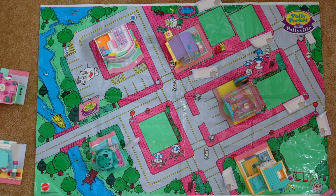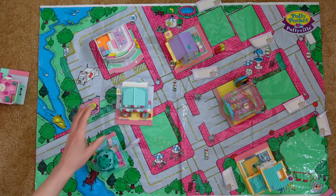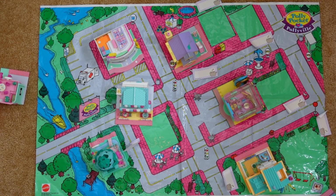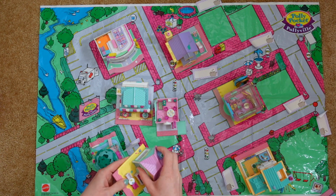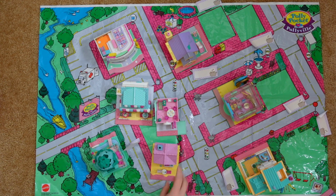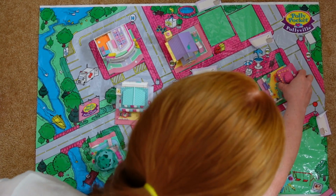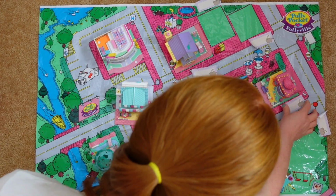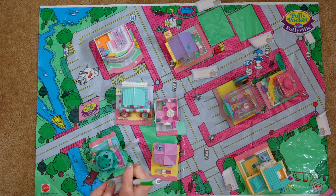Now, here's where this gets kind of interesting. We know that there appears to be some that involve food. So we have a few options for food. We have the pizza place. We've got the burger stand. We have the beach cafe. And we have an ice cream parlor. So that's what we have to work with. So using that same idea, if I put this here, this one does fit really well. So what I'm going to do is I'm going to write ice cream on that.